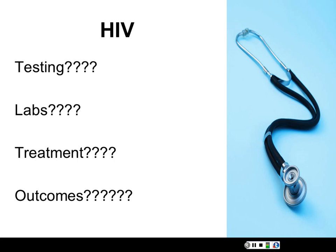Let's see. 1, 2, 3, 4, and 5. Because I know that we'll be here all day if I wait for volunteers, right? So you're a CD4. The orange is CD4. So you've got two types of T cells. You've got the CD4 and the CD8.